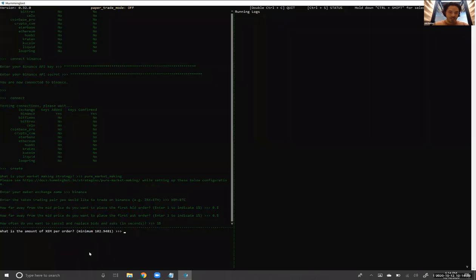What's the amount I should put in here? Is there a right amount and a wrong amount, or how do I decide the right amount for my account? Good question. What you see here is a minimum that it indicates. Binance and other exchanges may vary, but they have a minimum order amount. Typically you're not able to create an order that's less than $10, so the $10 equivalent is typically the minimum order size. Here, the minimum in ZEM is 102.9, which corresponds to roughly $10 US.